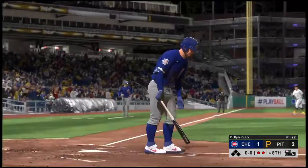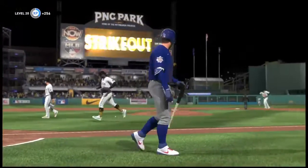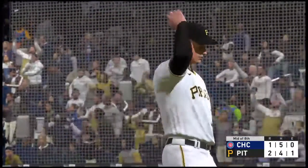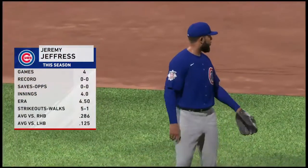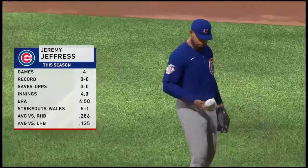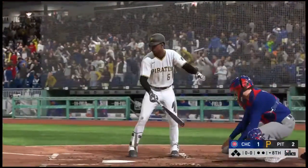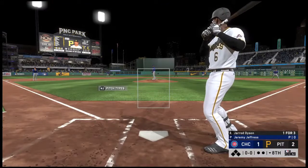Got him, and he goes down on strikes for the 3rd time. 1 left for the Cubs. Our score remains 2-1. Jeremy Jeffress is into the ball game now as he'll make his 5th appearance of the season here. Number 24, Jeremy Jeffress. Bottom of inning number 8 set to go. Standing in, Gerard Dyson. He's working on a 1-for-3 thus far.